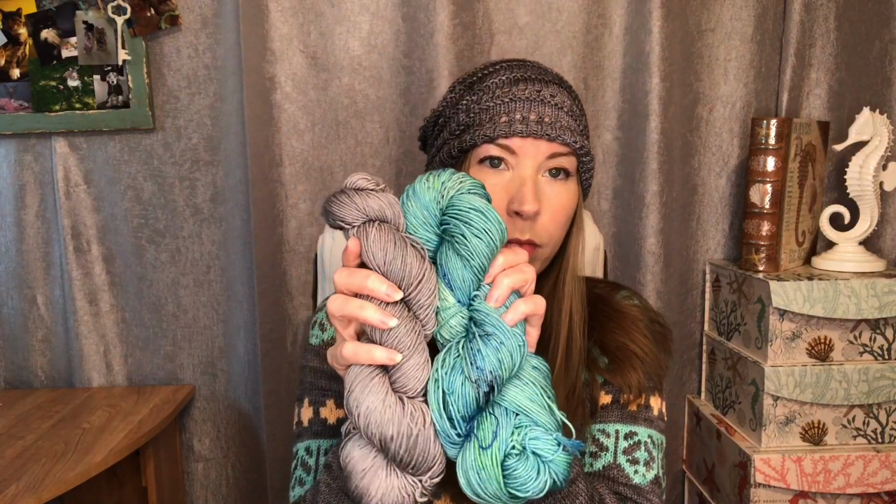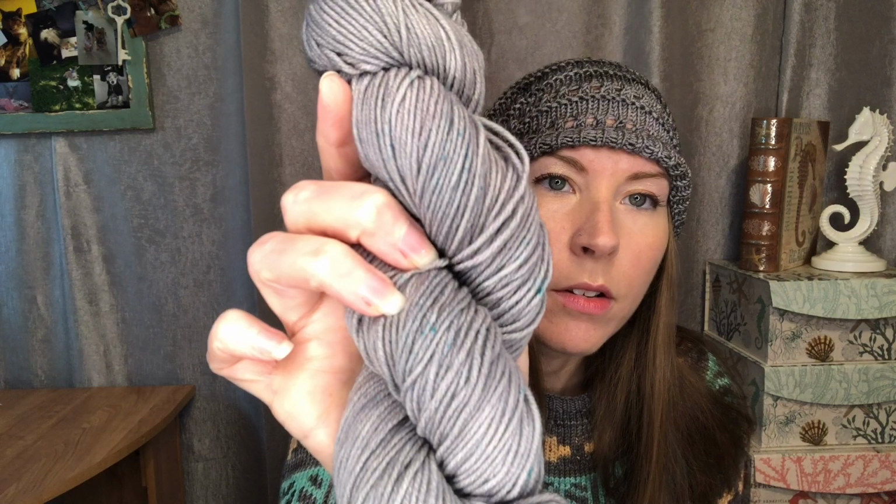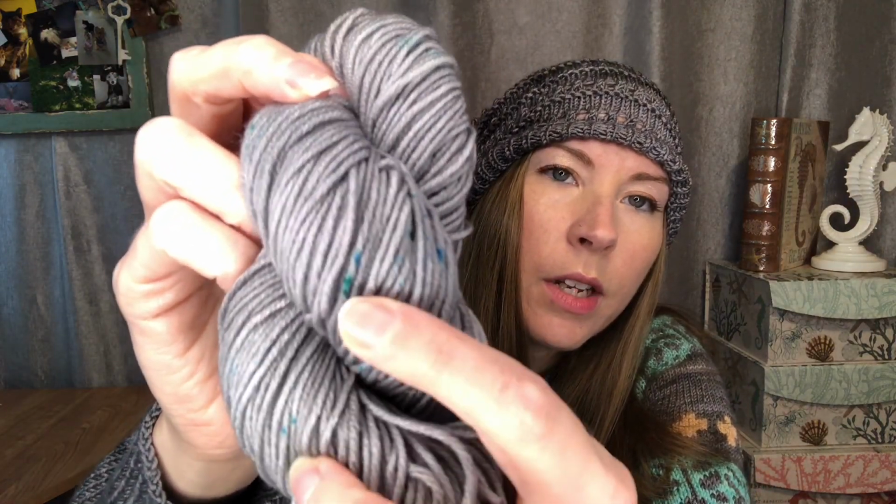So Durant's gonna be my last color and my darkest color. Durant has little tiny teal speckles. I feel like my camera's not focusing on what I want it to focus on today. It's probably because of the iPhone. So anywho, you see what I got going on here.